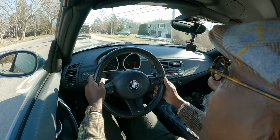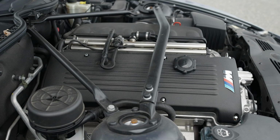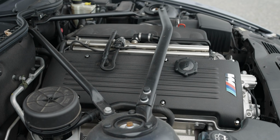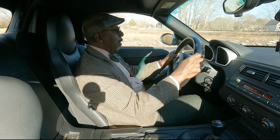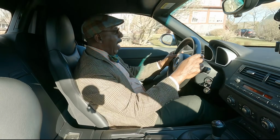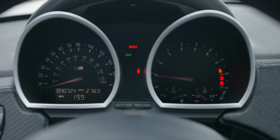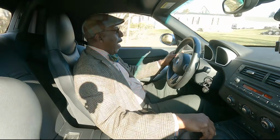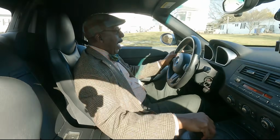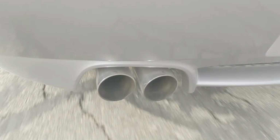I do love the fact that this is also a very revvy engine, as this BMW engine is known for, this wonderful inline six. And even during the day, they have an orange lit introduction to the red line, which is at 8,000 RPM. The tach goes up to 9, and it must be absolutely screaming at that point.